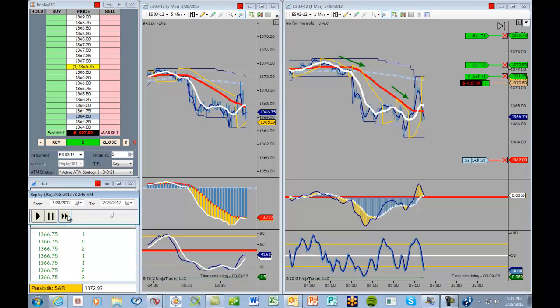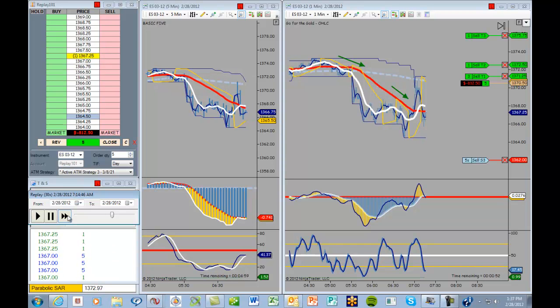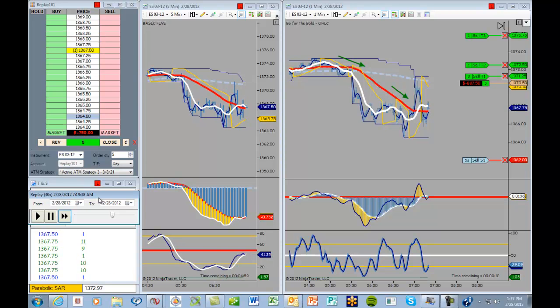Well, we missed the first one because I was busy talking instead of paying attention to the market. But I'm going to hang in there because this thing's coming back up, as you can see. Now, we should have gotten long right about here.